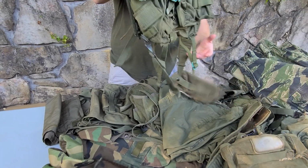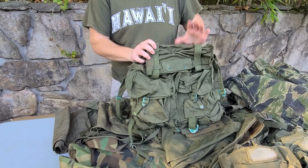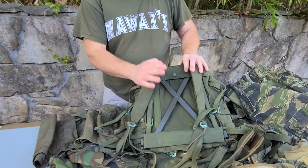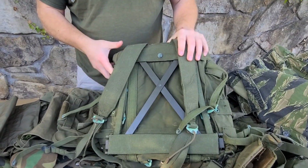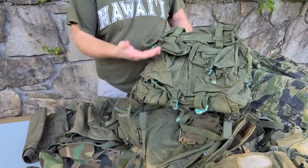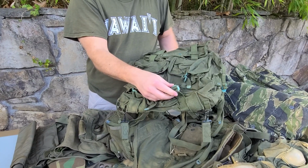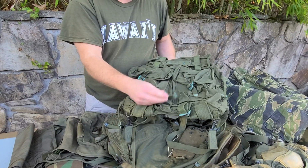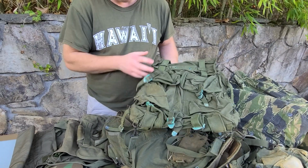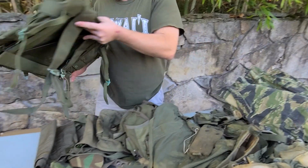Here we've got, this would be the ARVN rucksack with the X-frame. They also used the X-frame on the tropical rucksack. This one here I don't think was ever used, but as I said, sitting in that basement, it starts getting a little bit of corrosion or something on most of the buckles.